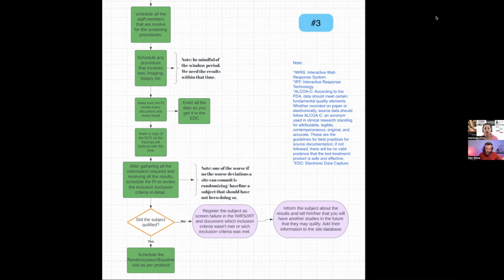Schedule any procedure that involves a test, like imaging or biopsy, and be mindful again of the window period and the length of the results. Because let's say if it's a biopsy, and it's known that the results are going to take, let's say 2 or 3 weeks to get, and then the window period for that screening visit is, let's say, 35 days. You need to schedule that basically the first week, as soon as the patient starts the screening.